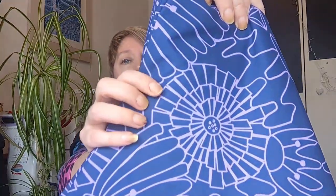Now I bought this from Simple Life Fabrics. She had it for sale, and I think it was something silly like £4 per half metre. It's a Nerida Hanson fabric. It's available on a lot of websites. It's called Eden. It is a cotton, and this is the navy background, and it's got lilac.